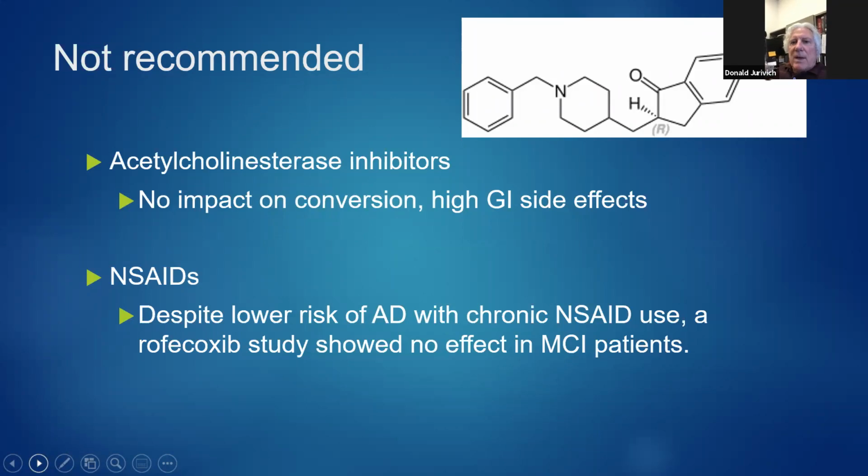Yeah, so the medications that we use to treat dementia, such as the acetylcholinesterase inhibitors, those are Aricept, rivastigmine, galantamine. They're not to be used in MCI. They have no impact on the conversion from mild cognitive impairment to dementia, and they happen to have a lot of gastrointestinal side effects.